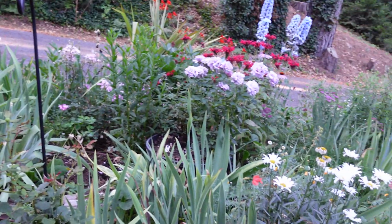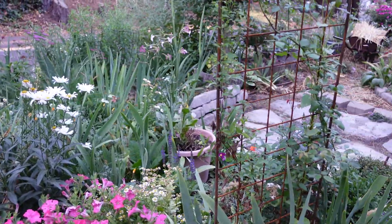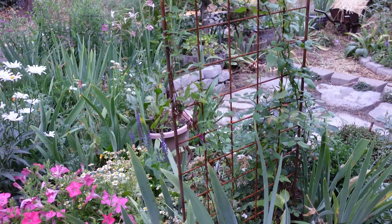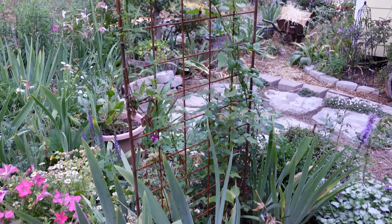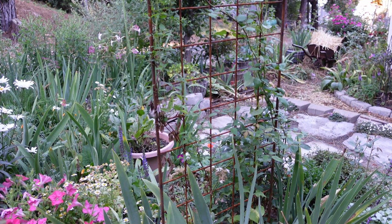Like I said, this is mid-August in the Rose Alley, and the roses and the clematis are all going to start really putting on growth. Next summer they'll be even more beautiful, and then the third, they are just going to be outstanding.